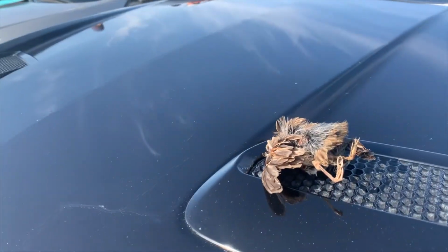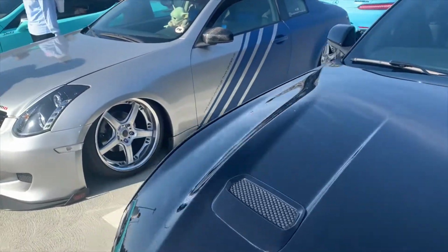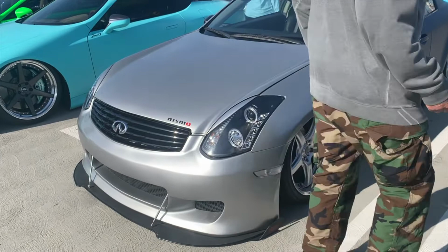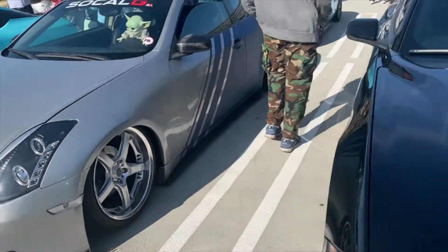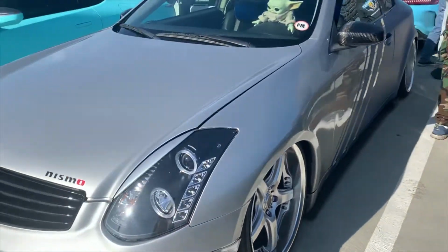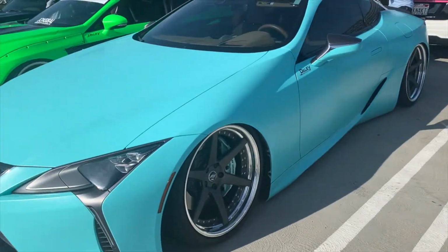This is what we call a victim of cool cars. Roadkill on the hood. Oh my God, where's the tumbleweed? Yeah, exactly. You know, here's the problem. Right there, that's where coronavirus first started. Right there. Infinity. We should have a burial.